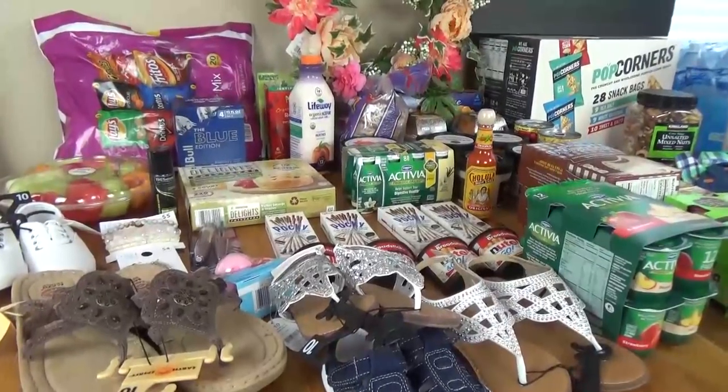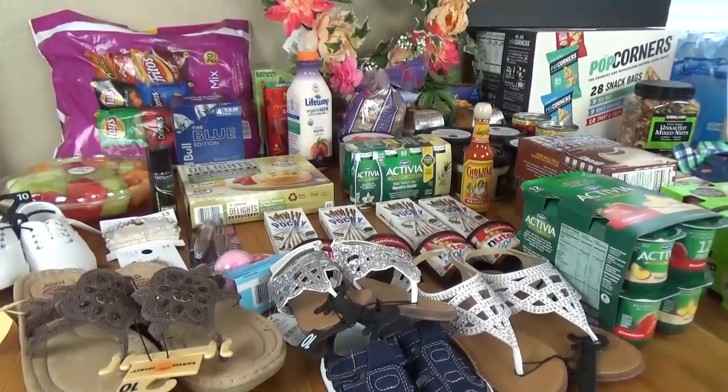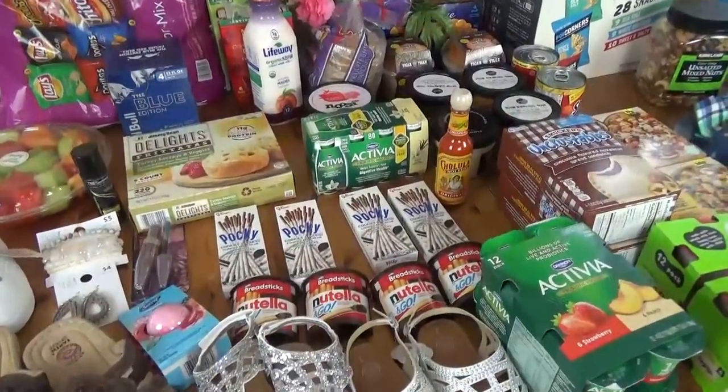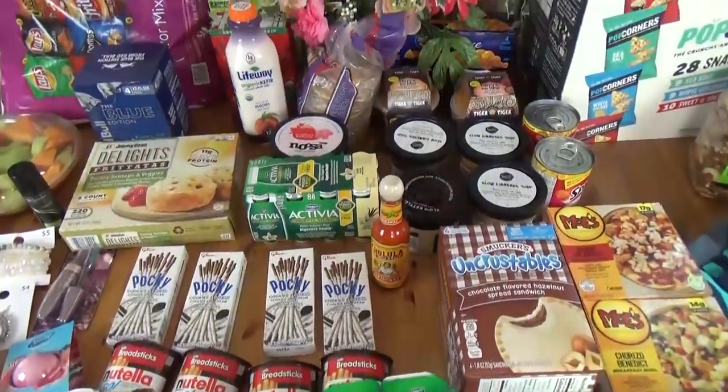Moving on to the items from Walmart, you guys have probably noticed some familiar items we pick up every time we go out of town, although I did get a lot of new things to try this time.